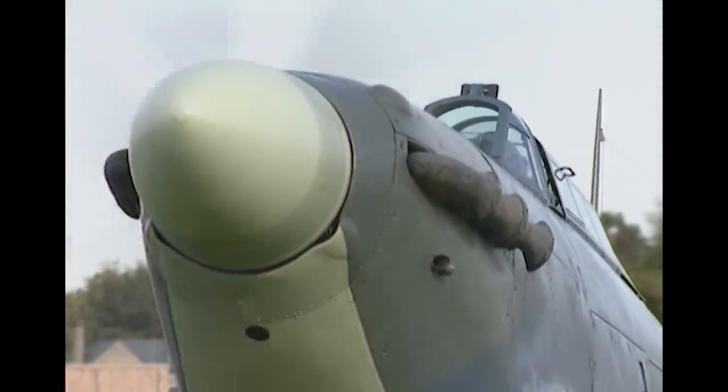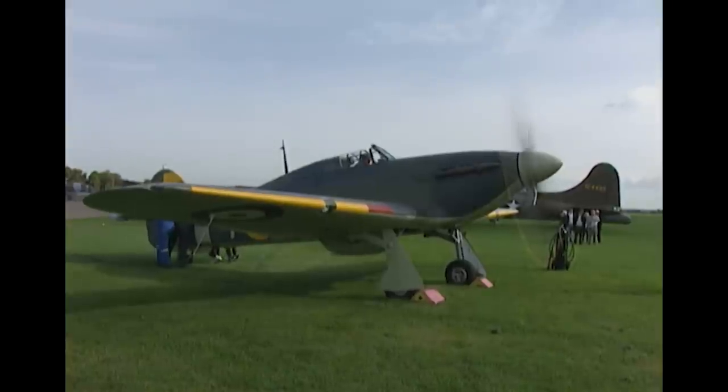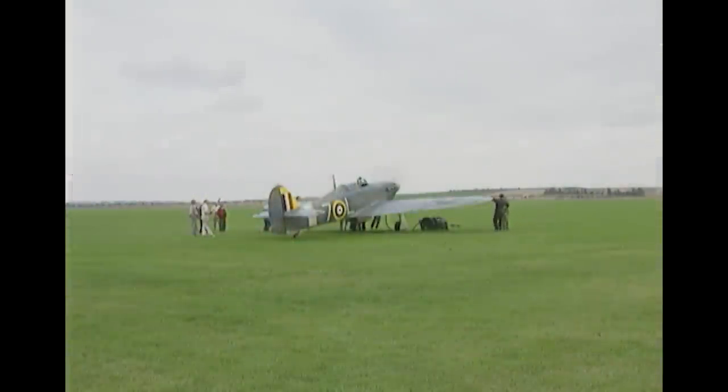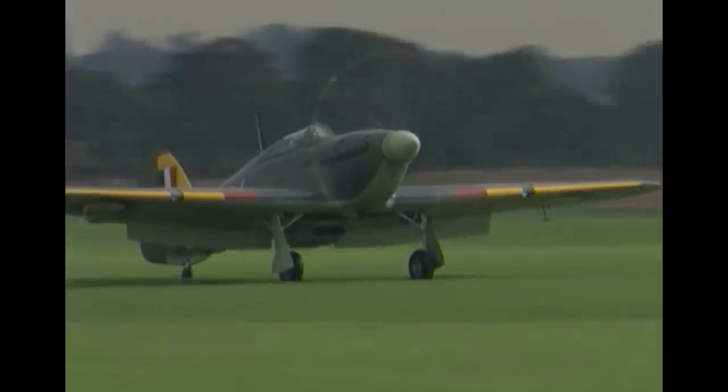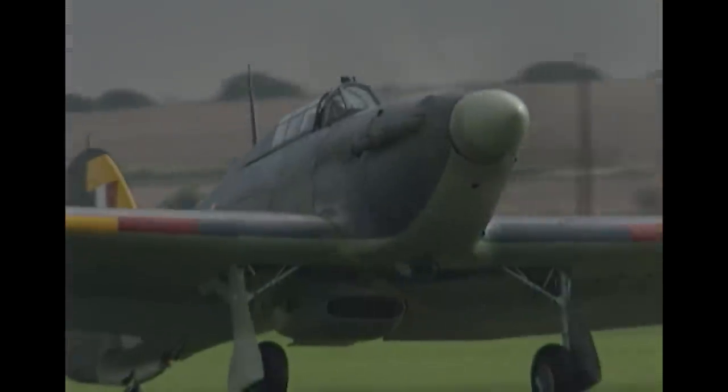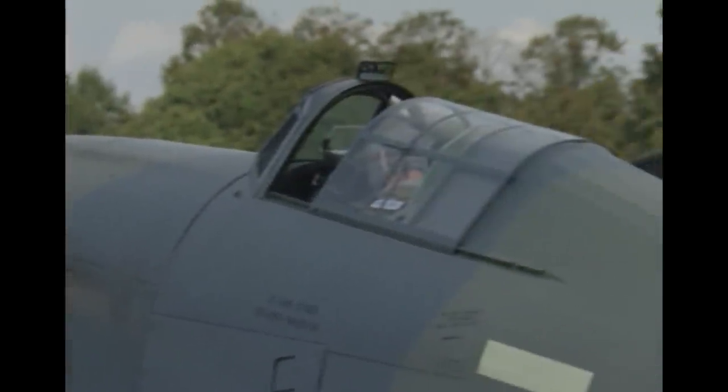On the 23rd of July, Shuttleworth test pilot John Lewis arrived at Duxford for Z7015's first taxi test. And for the first time in many years, Z7015 was mobile under its own power. All that remained now was for the CAA to inspect the Sea Hurricane and, if satisfied, issue a permit to test before it could fly.